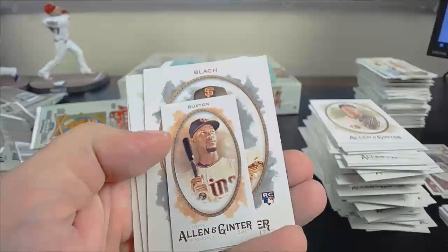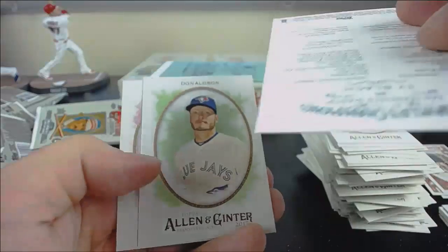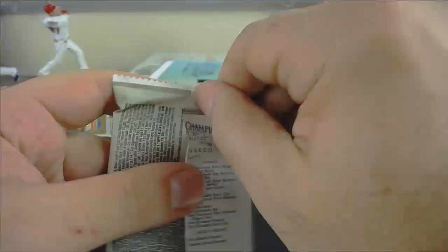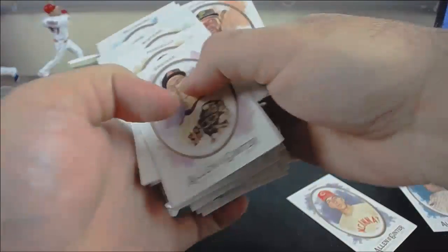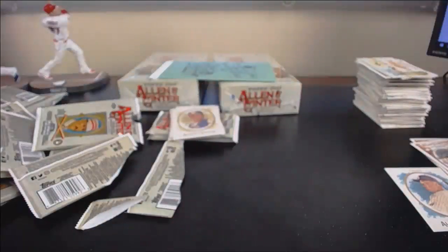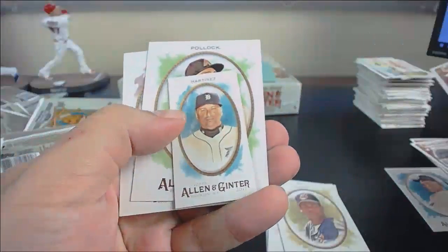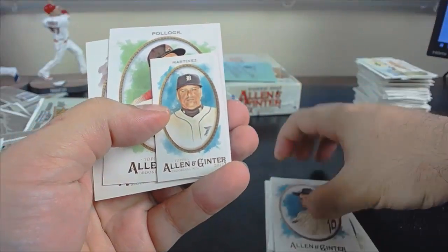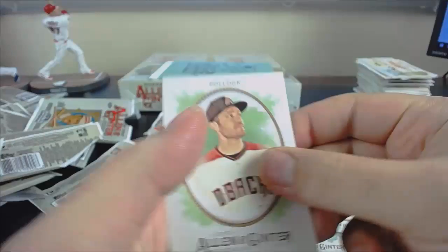Reggie Jackson, what a day. Buxton, A&G back mini for the Twins. Short print rookie. Oh, sorry, I got you, bro. One swoop, I got you. Victor Martinez, base mini for the Tigers. Base.